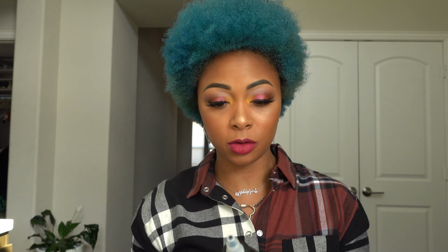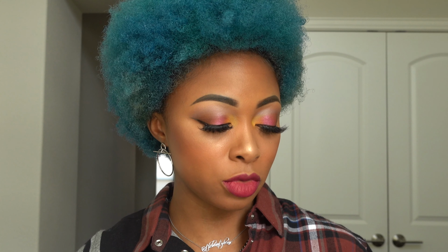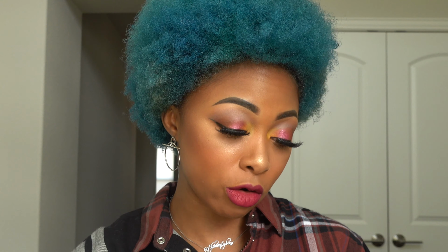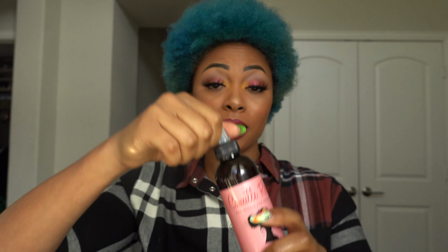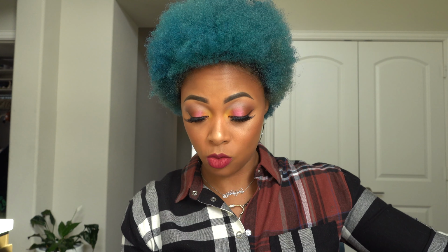All right, I'm gonna take some serum now. This is from Camille Rose. I've never used these products before. The next 4 things I'm gonna show you, so we're gonna see how this works. This is the Camille Rose Cocoa Nibs and Honey Ultimate Growth Serum. Hopefully this can be used on dry hair. I have no idea. All of these hair products came from Walmart, by the way. Everything, including the honey. I've just actually been using that one a long while.